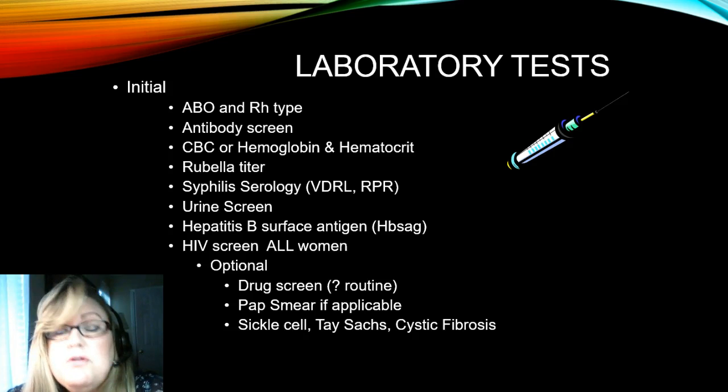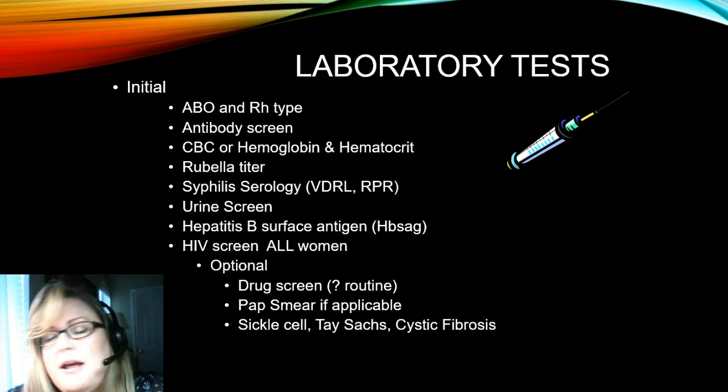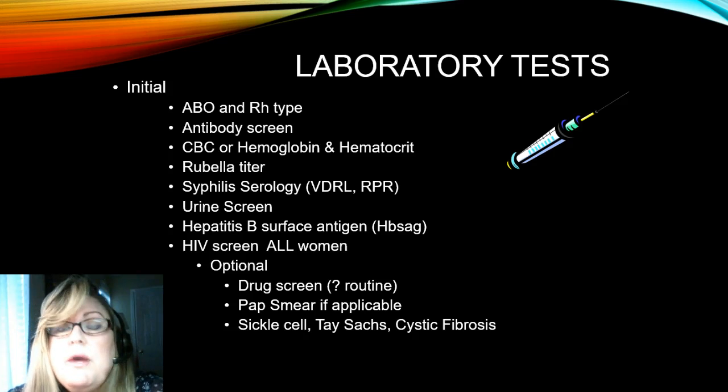We'll do a urine screen. We'll look at her urine. We'll definitely test for UTIs every visit. We'll look for nitrites and blood in her urine. We'll also look for glucose, which could tell us that she has gestational diabetes, and we'll look for protein, which could tell us that we have high pressure on the kidneys, and that big protein molecule is getting pushed into the urine, and that could dictate that we have pregnancy-induced hypertension.